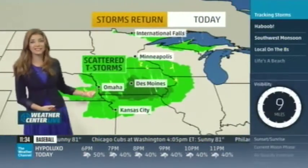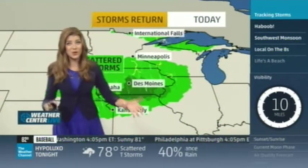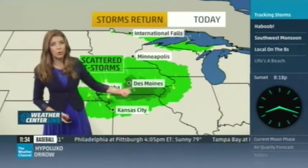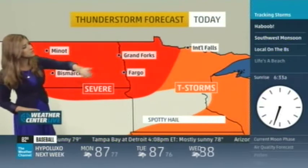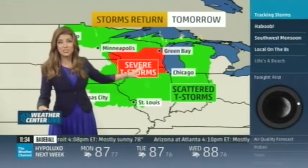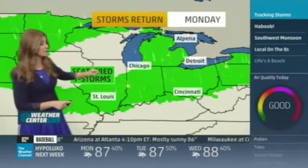I mean, it's just pouring along I-35 there. So we're talking about some travel problems as well. Today we're seeing scattered thunderstorms, not even scattered. We're watching that roar through that state line. We're going to watch for the threat of severe weather today, a little farther to the north though. Grand Forks, Fargo, Minot. That's where you could see some spotty hail, some damaging winds, certainly not out of the question. And it's not really out of the question with that other system either.